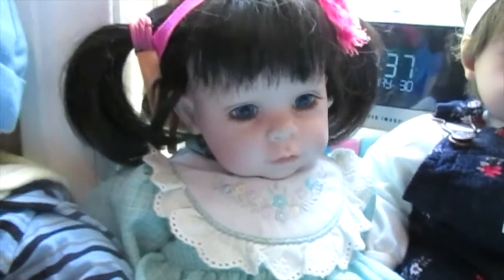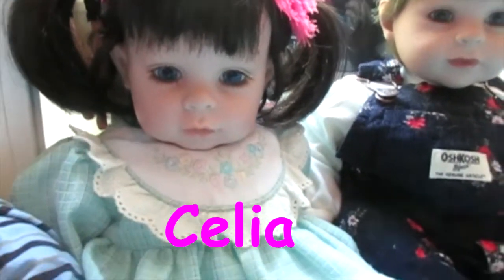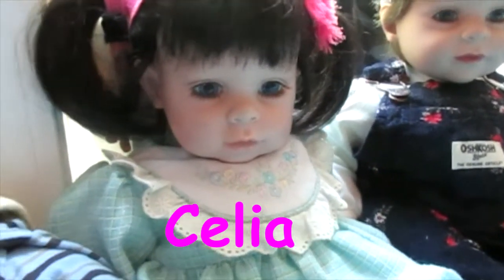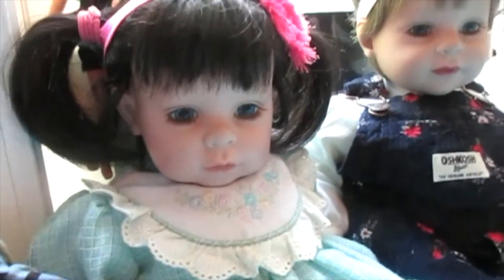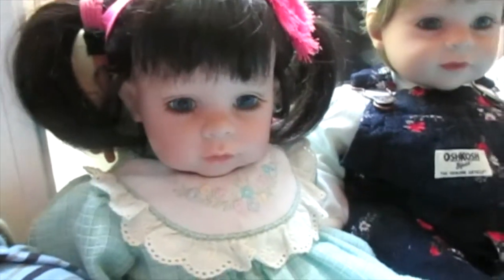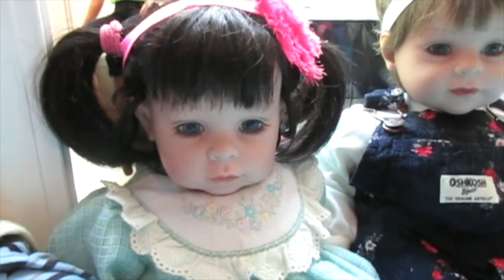And this little beauty is Celia, and I got her from Savers in 2016. I had wanted an Adora doll for a while, and an American Girl doll, and guess what? That same day at Savers that I got Celia, I got an American Girl doll, so two of my most longed for wishes came true that day. I was so excited. It was truly the best day ever at Savers. I haven't seen an Adora doll since then. Savers, you need to work on that.